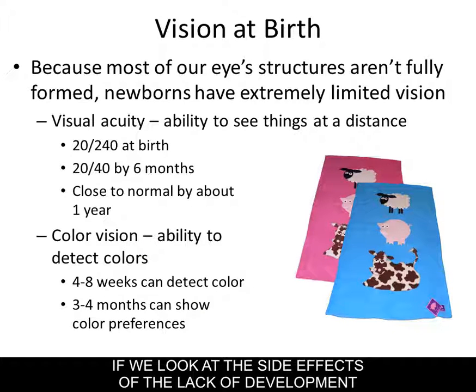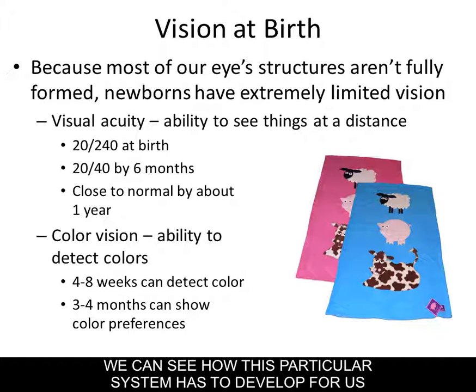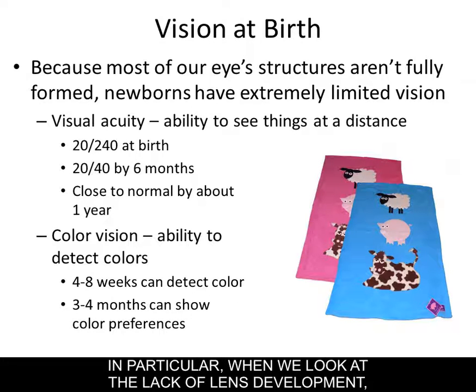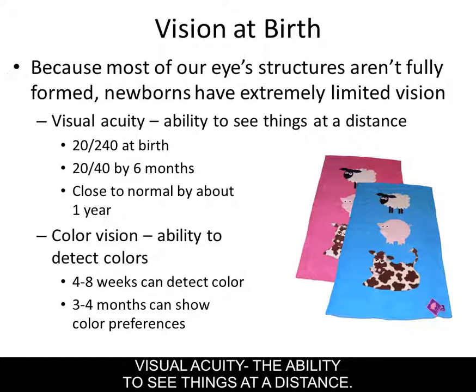If we look at the side effects of the lack of development in the lens and the rods and cones at birth, we can see how this particular system has to develop for us to be able to master the process of vision. In particular, the lack of lens development has a big impact on something called visual acuity, the ability to see things at a distance.